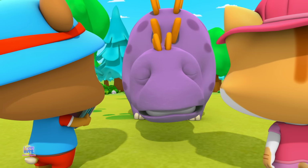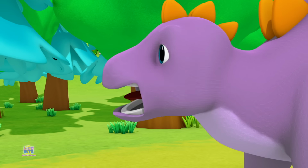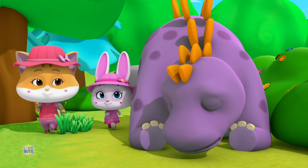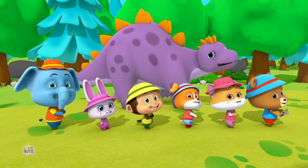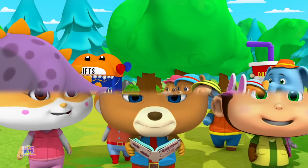Stegosaur, Stegosaur. Look, there is a Stegosaur with a stack of bony plates. Awesome! It's got a tiny brain in its head, but it's very overweight.